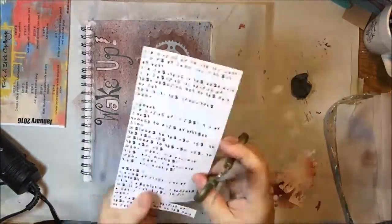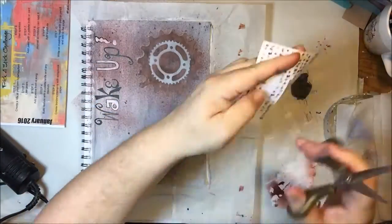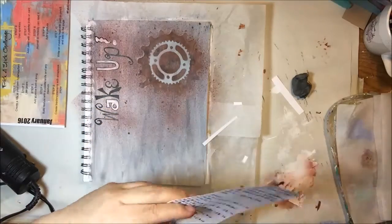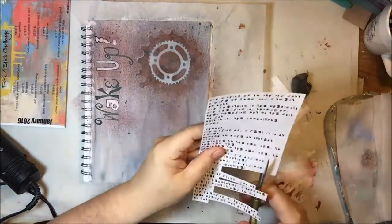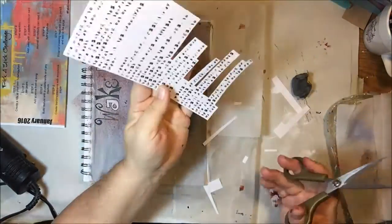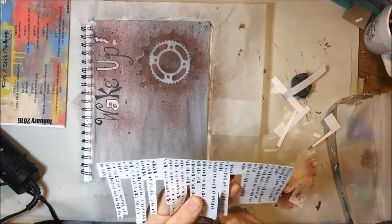The next one was to add a verse from the song, and I printed out the lyrics from the song Radioactive, and I used this font called Collage something. It's one that's free on the internet that I downloaded.